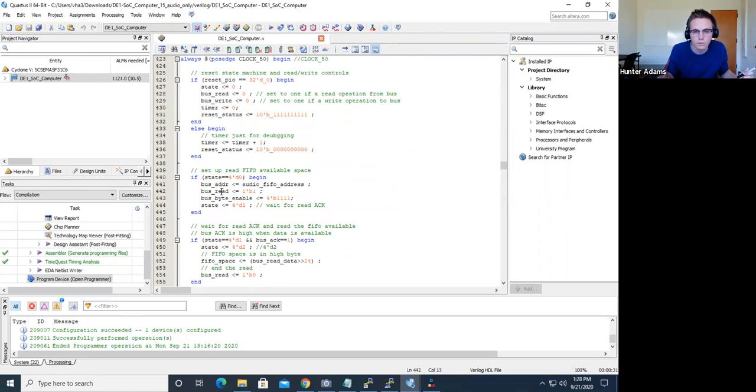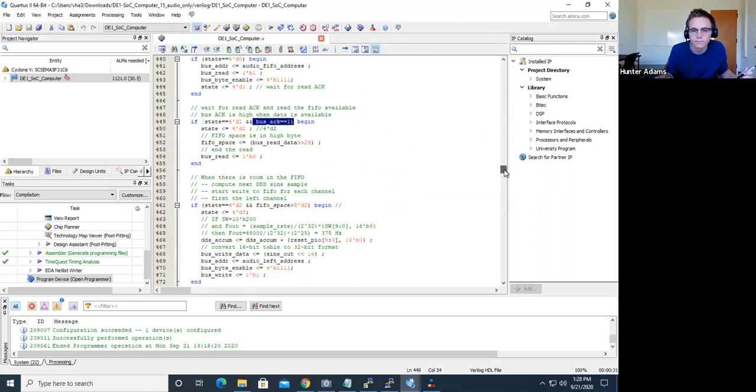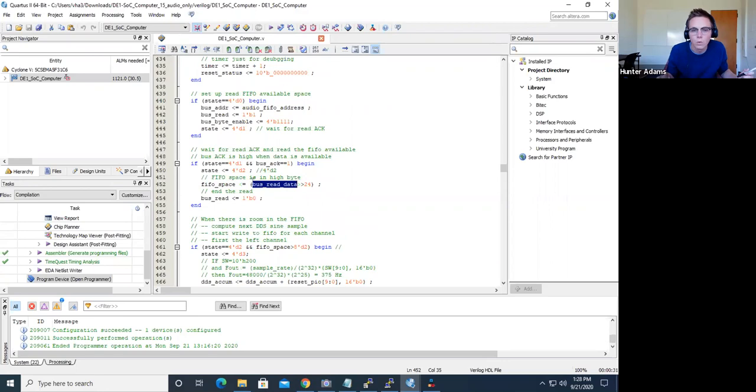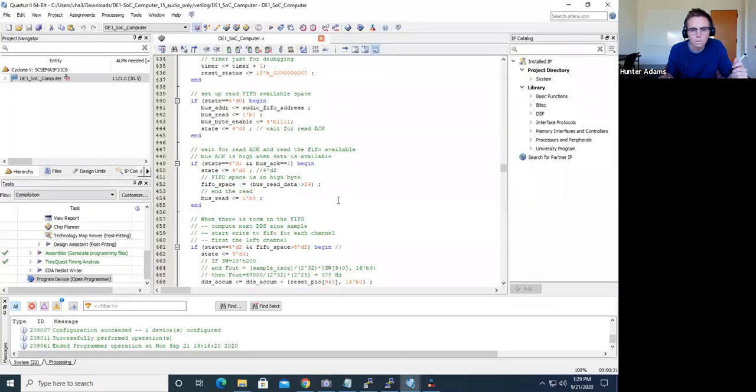We want to read from that address, so we set the read to 1. We want to read 4 bytes, so we set bus byte enable to 1111, and then we move to the next state. Before we drop into this state, we wait to receive an acknowledgement from the bus. Set the state to 2. Determine the FIFO space by shifting the value that we read at that audio FIFO address register by 24. Why? Again, that comes from the data sheet. Shifting by 24 means we are reading the left channel audio write availability. Okay, so we see how much space is in the FIFO, and then we deassert the bus read signal.